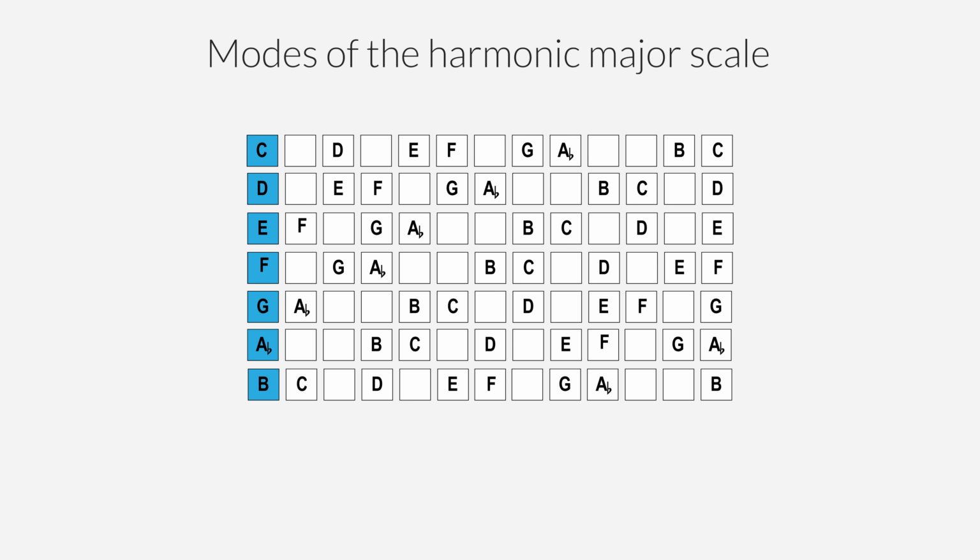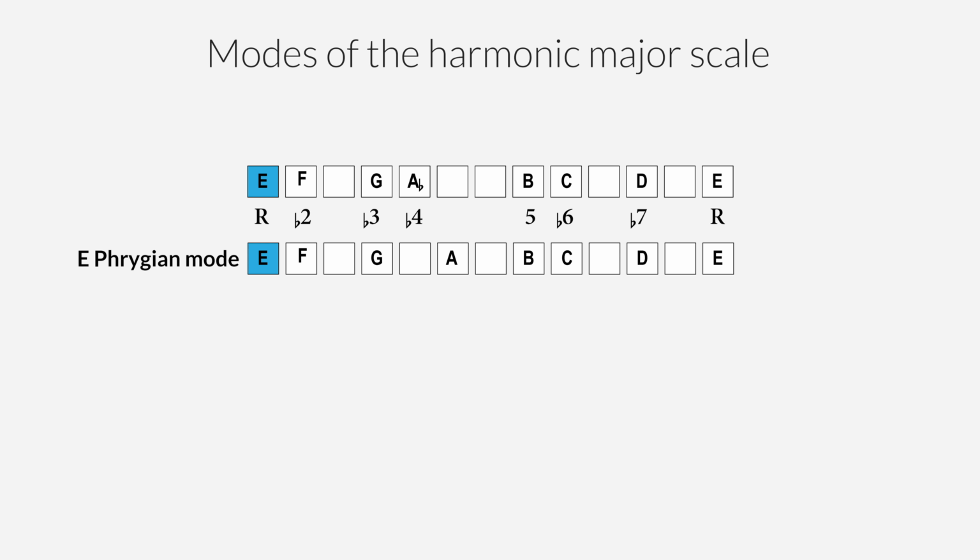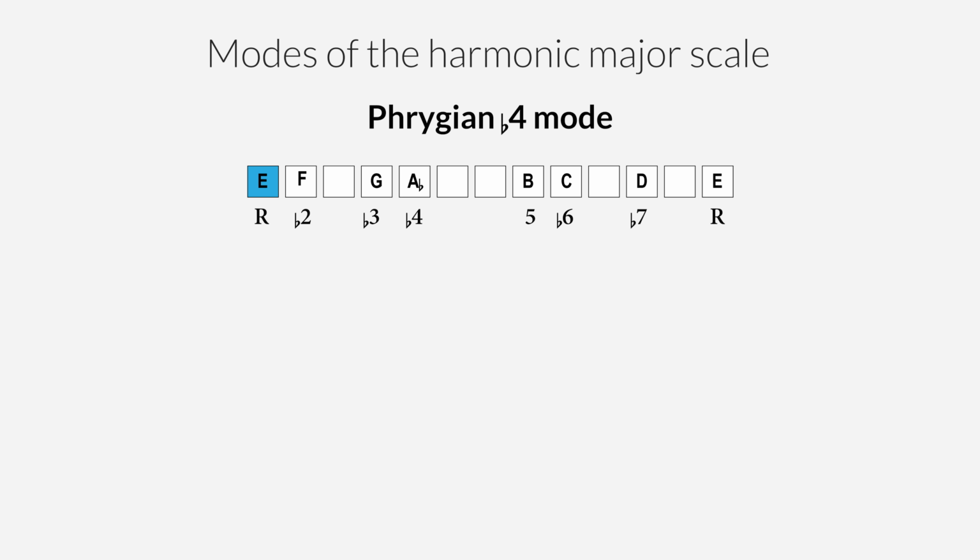Now the third mode of the C harmonic major scale starts on the note E. This scale resembles the Phrygian mode, which is a minor scale with a minor 2nd degree. Only now the 4th degree is flattened, and therefore we call this scale the Phrygian flat 4 mode or Phrygian flat 11 mode. The 4th is the same as the 11th. The scale is also referred to as the Indian scale.